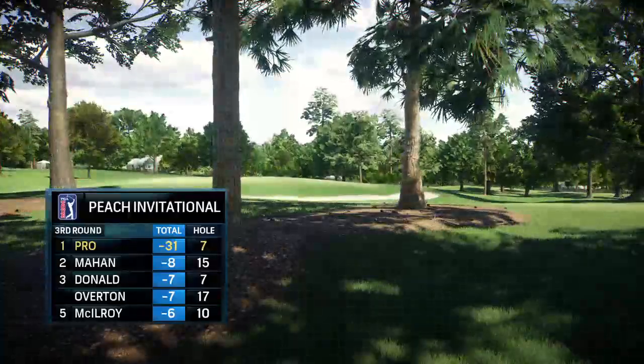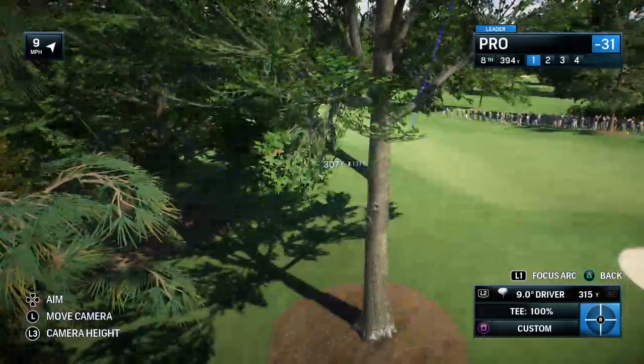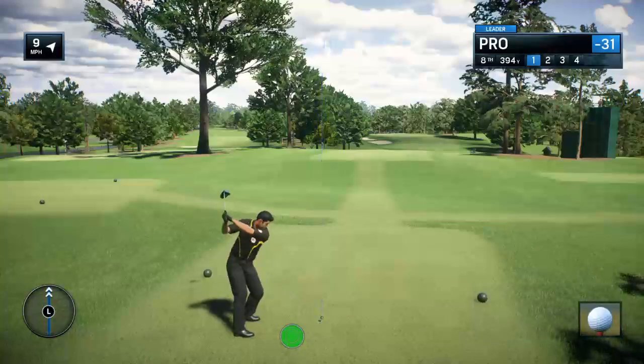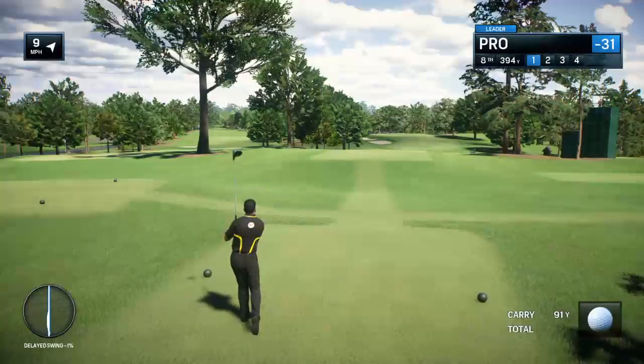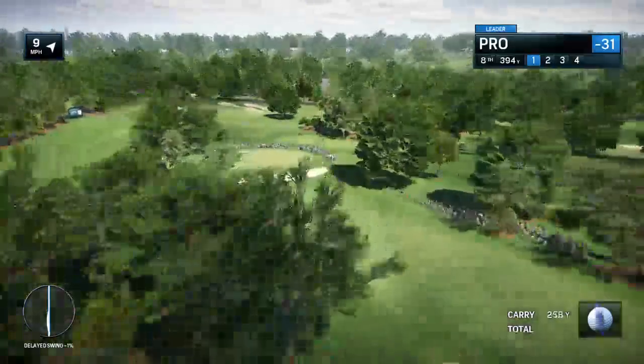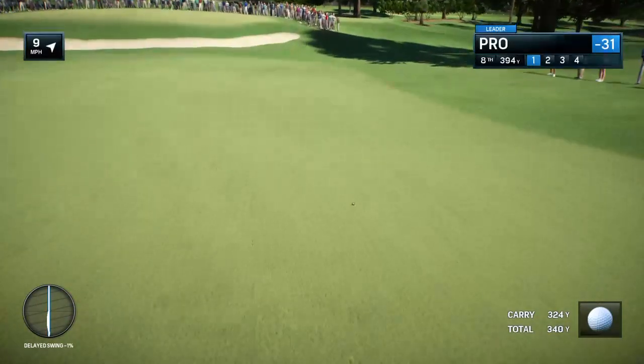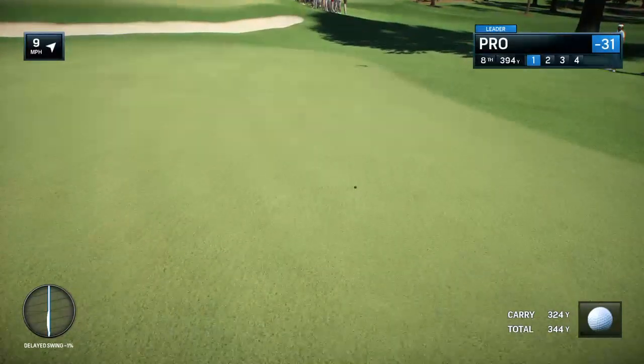This par 4 is a dogleg left with bunkers and trees on that left side of the fairway, so that should deter players from cutting the corner. Although often thought of as a birdie hole, this 8th has a relatively small, firm green surrounded by a deep bunker in front, thick rough on all sides. Birdies might not be as plentiful as people think.